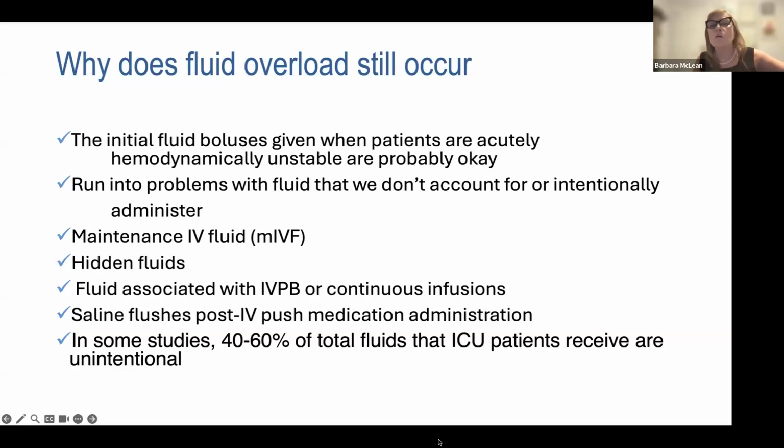Okay, so if somebody's acutely unstable, given a couple of boluses, a challenge of 500, another one of 500, another one of a liter, remember you only have 3 liters in your plasma. So that means venous plus arterial is 3 liters. So very important to remember that you don't want to overly aggressively resuscitate individuals with fluid.